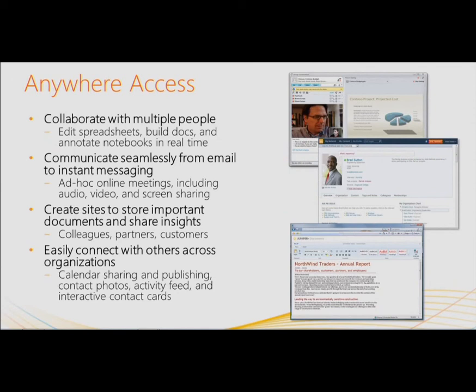Right, so that's the whole anywhere access piece. We're talking about staying connected, working, just having an internet connection.